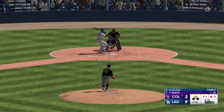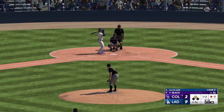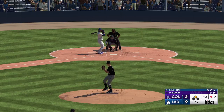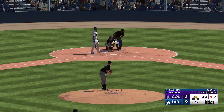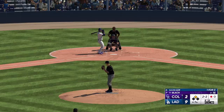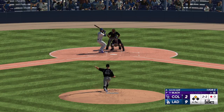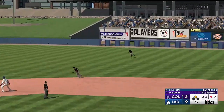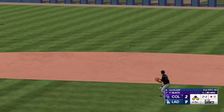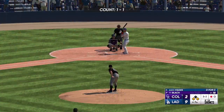And he deals. There's a strike. Inside, just missed. Line drive. He dives, but he can't make the catch. They won't risk the send. Runners at the corners now with one away.